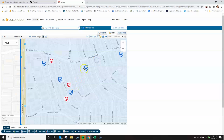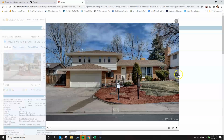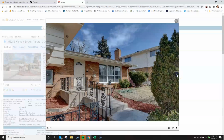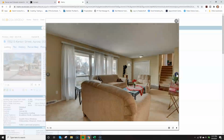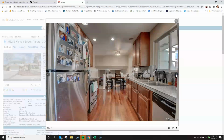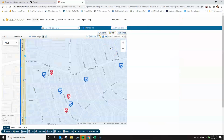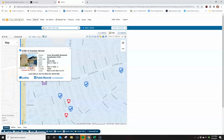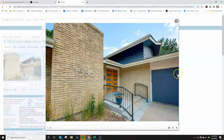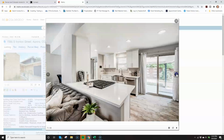So I saw that you had this 410 over here. It's another tri-level. It is, I wouldn't say this is a fresh remodel. This is more like it's been remodeled like 5 years or so ago, or if even that. And then you got this 459, which looks really good. And you got this 439 that's also pretty fixed up. I wish I could see the outside a little bit more, but definitely fixed up inside.